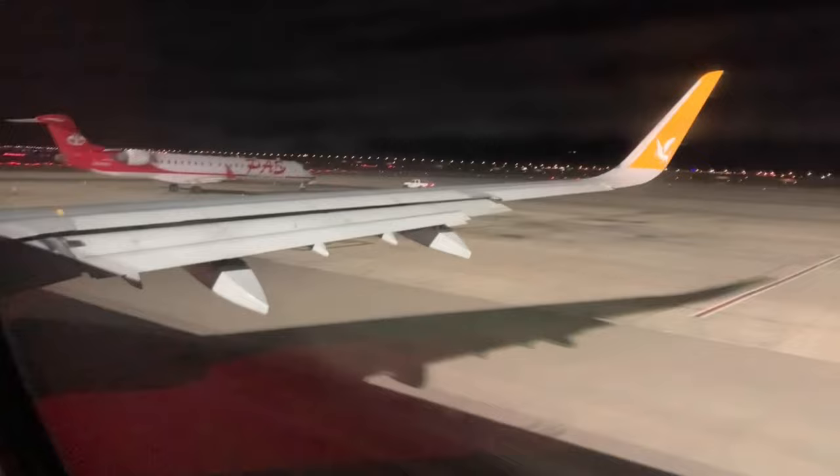Our family here at Pegasus Airlines wishes you a pleasant flight. Cabin crew, take off positions and next flight.